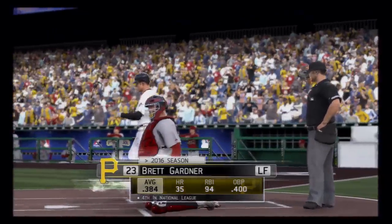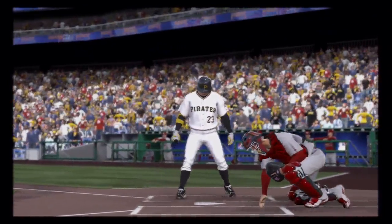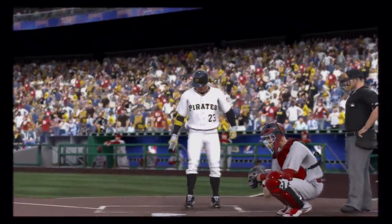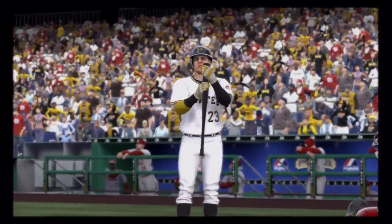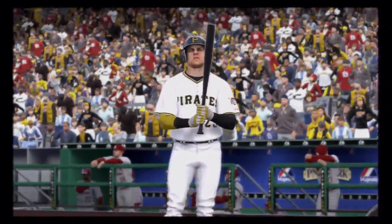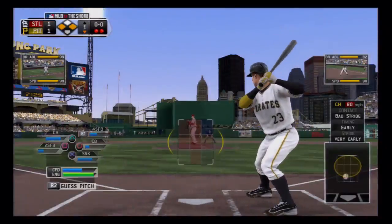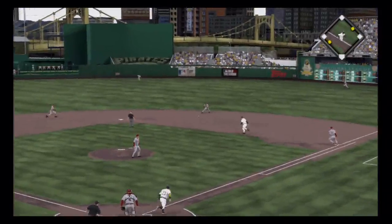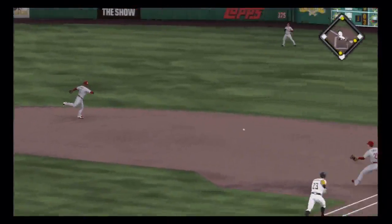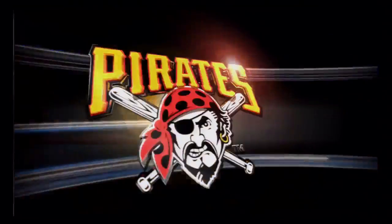Brett Gardner will stand in as he'll enter play fourth in the National League batting ranks. Swing, hard hit ball to second. Throw on to Craig will be in time, and the inning is over.